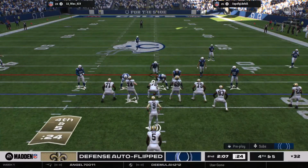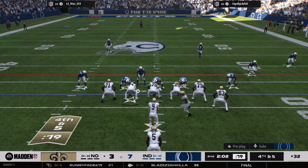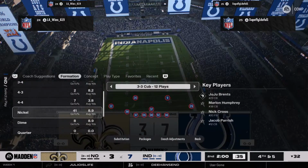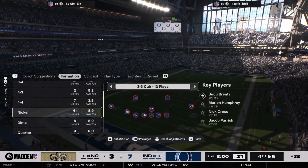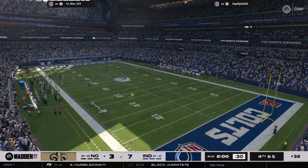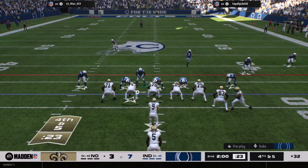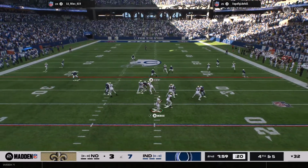On 4th down and 5, the offense staying out there. They send a man in motion. So we're at the 2-minute warning here from Indy. And it's the Saints looking at a 4th and 5. And that offense isn't budging. They're going for it. And in motion out of the slot. Is the snap on 4th.